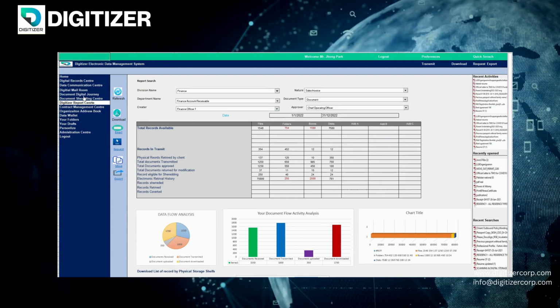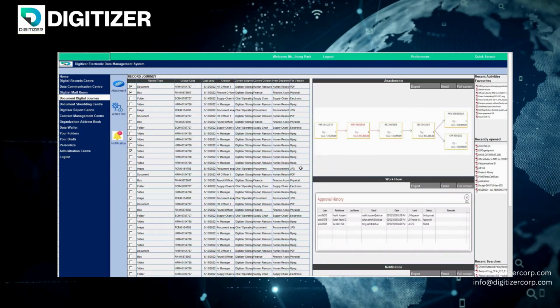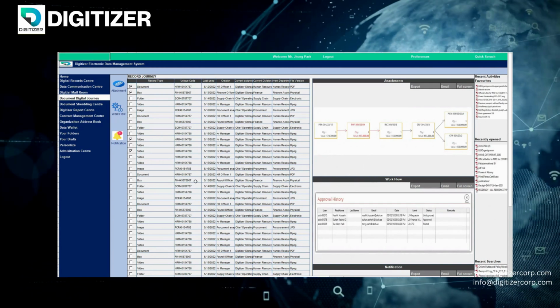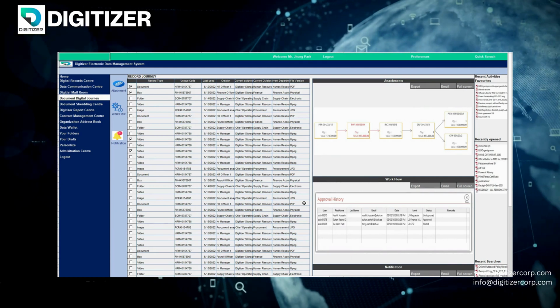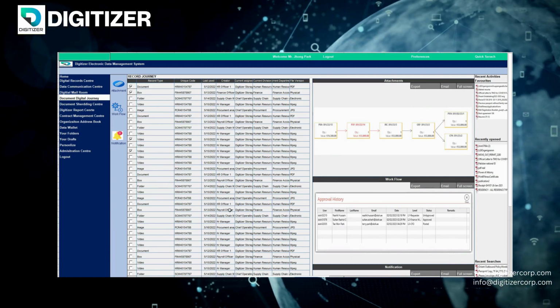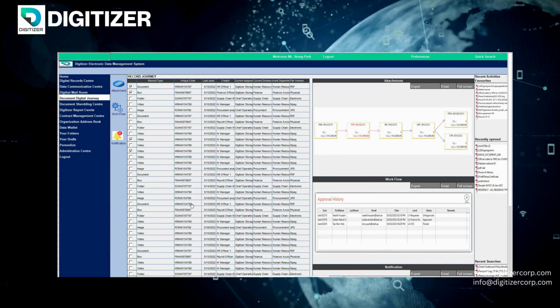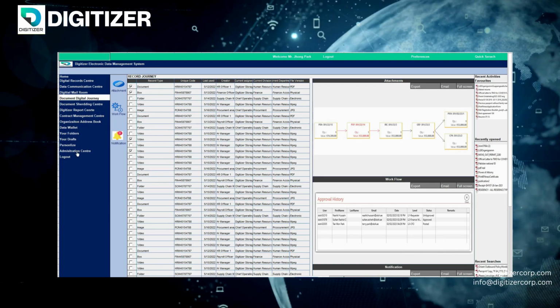One of the innovative features of the Digitizer EDMS is that it records the journey of the documents. When a user searches for a report in the Digital Data Center, this module automatically populates the journey of each document appearing in the search result. It shows the attachments made to the documents, the approval and movement of the document within the system, plus all the notifications attached to the documents.